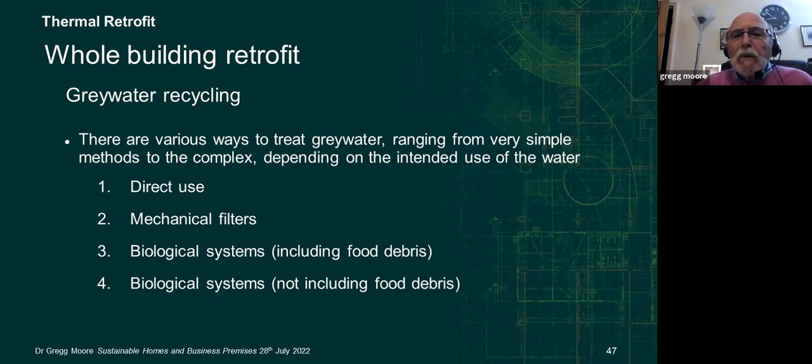And finally, and most people won't have room for this, is where you have grey water that doesn't have food debris in it, then you can use a reed bed. Reed beds take up a lot of space. They're basically ponds with plant life growing in them. So things like reeds and other typical pond-like growth. And you pump the grey water in, and nature does its stuff, and the water will eventually be treated.